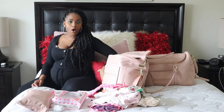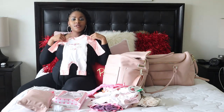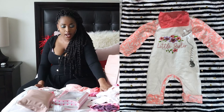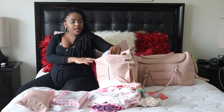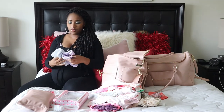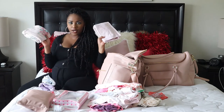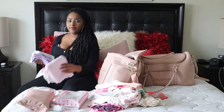And this is her coming home outfit. It says little sister. And I have this bow to match. She'll also be wearing the white and pearl pacifier with that. And we have burp rags. So one, two burp rags. We have two receiving blankets in here for her. These are the burp rags. These are the receiving blankets.